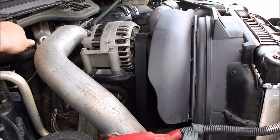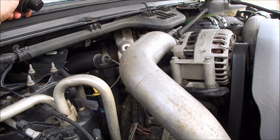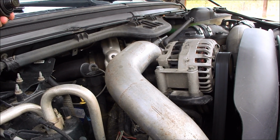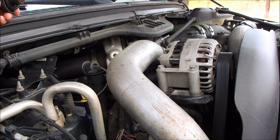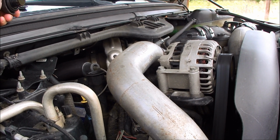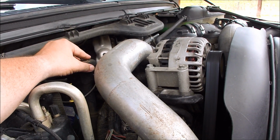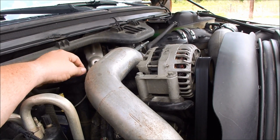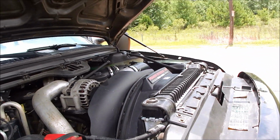But the main thing I want to show you is, you can see just a tiny wisp of smoke coming out. Smoke's not a big deal as long as it's not puffing. You can look at my older videos of any 6.7. I've had 15,000 mile 6.7s that smoke way worse than this. The main thing is, you see I set the cap down, it doesn't blow off. If the cap blows off, that means you've got blow-by. That's engine compression getting past the piston rings and into the crankcase.